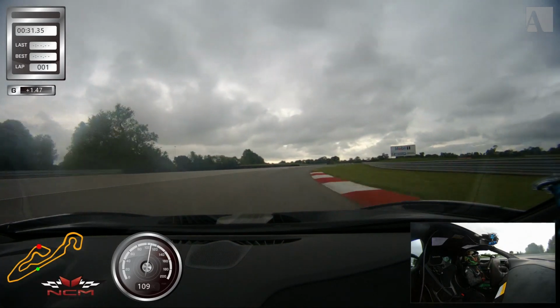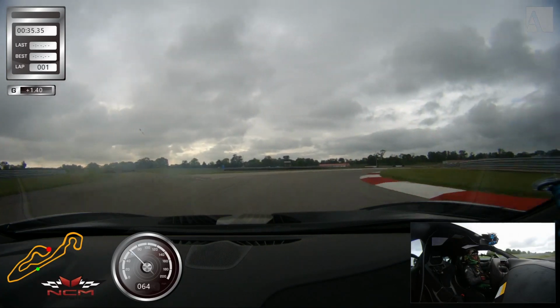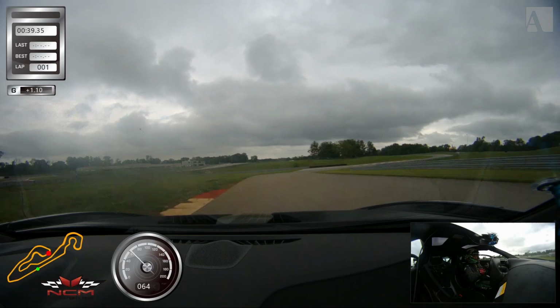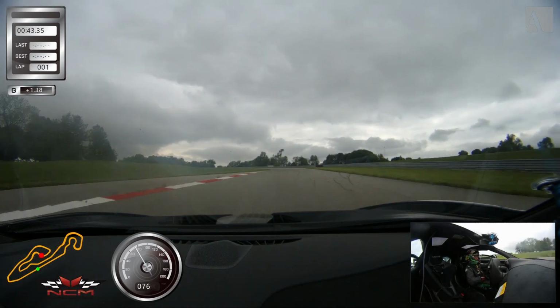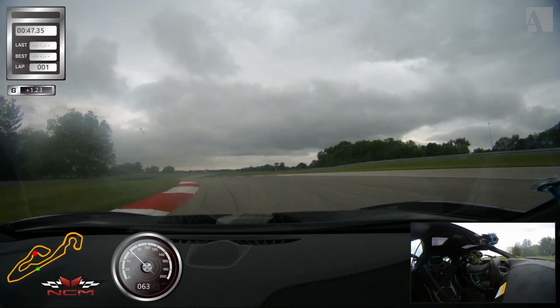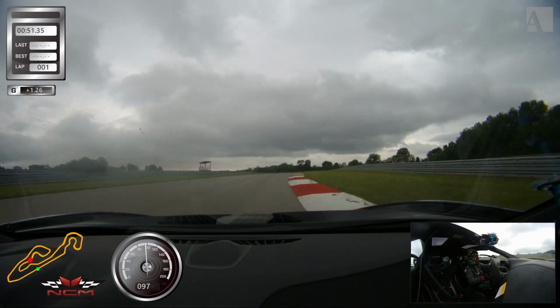Pulling pretty good speed through here. 109 min speed is excellent. Now, I missed the brake point there a little bit. It just got into sort of an ABS mode, but it lost a couple of tenths. That's about it there. I'll blame myself for that one. A little bit of slip and slide through 8 as usual. That's a very difficult technical corner.